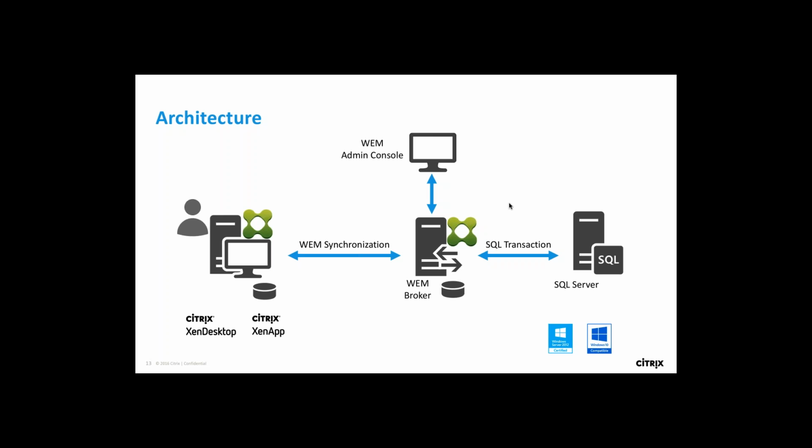Agostino, just a couple of questions here. How do you reduce the user profile size? I will get into this in a few minutes when I show, not in detail, but the main components of the administration console. Okay. Sounds good? Yes. Another question: can the WEM broker server be made high availability?